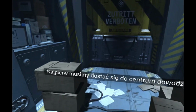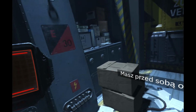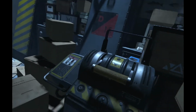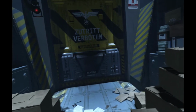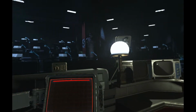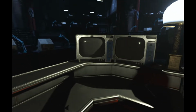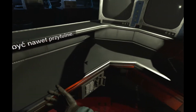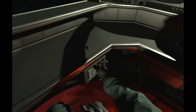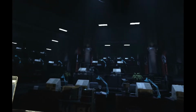First, we need to access the command center. There is a hatch operated by a lever right in front of you. Impressive, huh? A few adjustments to the decor and it could almost look cozy in here. Is it weird if I introduce myself?